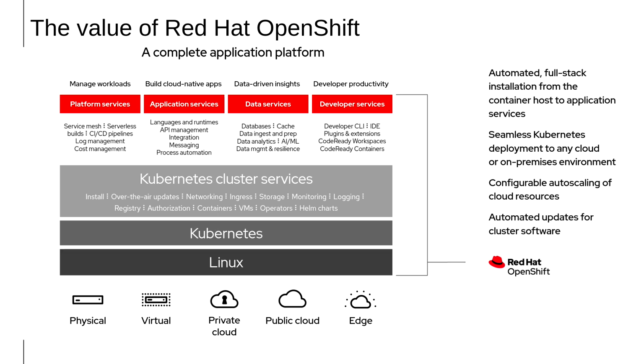What this means is less cost to the business in building this themselves over time, less risk as well of losing developers or developers getting frustrated having to build their entire stack themselves. So we provide functionality in the platform space, such as service mesh, as well as things like function as a service or serverless, CI/CD pipelines, log management, cost management, and so on.